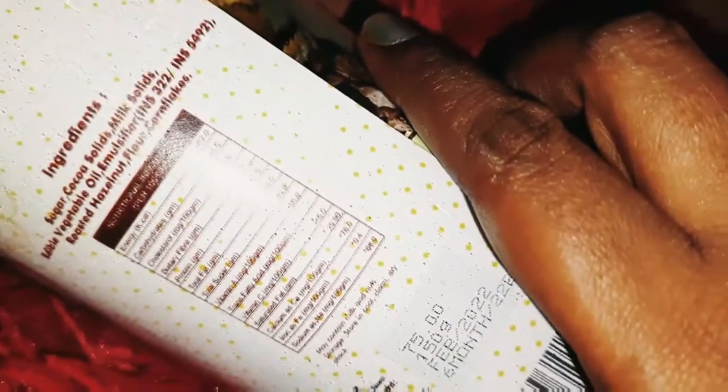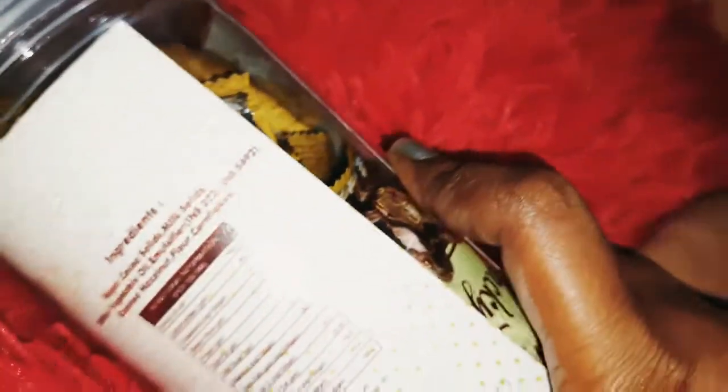And what is inside it? So we have sugar, cocoa solids, milk solids, edible vegetable oil, emulsifier, and then roasted hazelnut, flour, and cornflakes. But okay, so let us open this. Open this, Ricky. Okay, let's go open it.